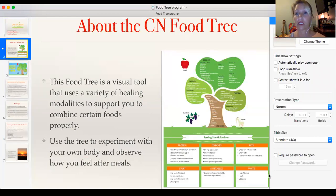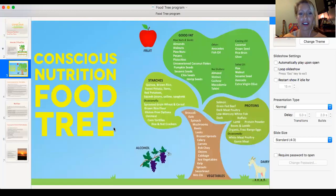And then of course, just looking through tons of books and finding some commonalities. I kept bringing those commonalities together and then gave us the food tree. So use this tree to experiment with your own body and observe how you feel after meals. Okay, here's the gist of the tree. Thanks to my beautiful friends who've all helped me keep upgrading it and making it cuter.